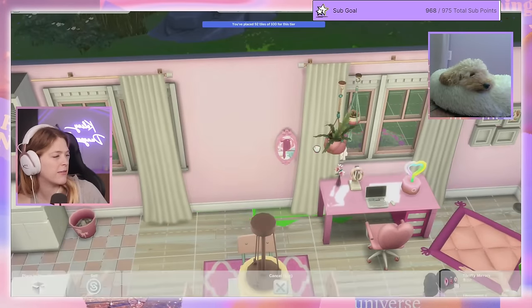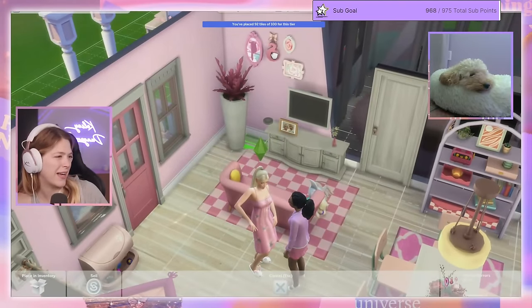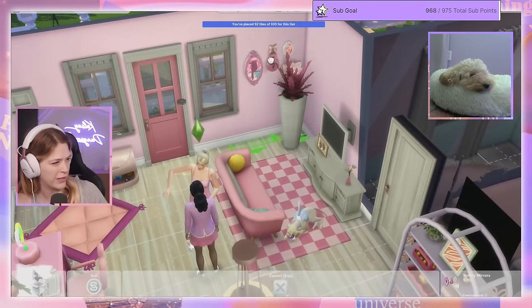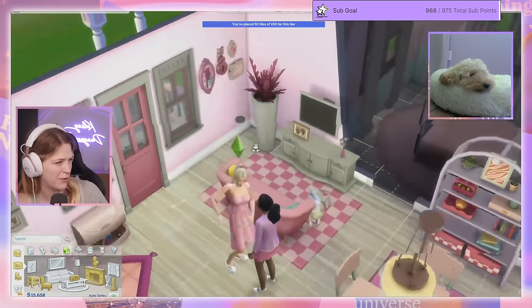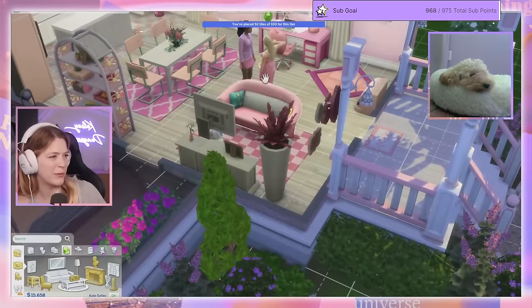I love this piece of art. I think we should keep it somewhere in the house. Maybe here. Yeah. And make it look like a gallery wall or something. Maybe over here. Put this over there. Yeah, perfect. So we can have that still. But then I think a bulletin board would be so cute.